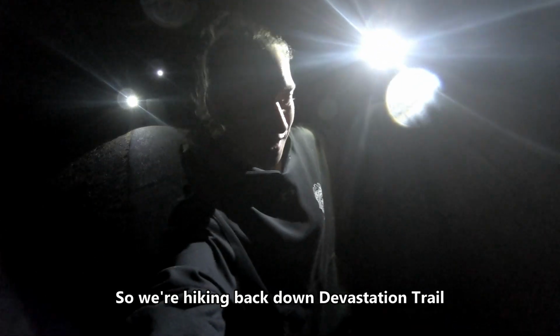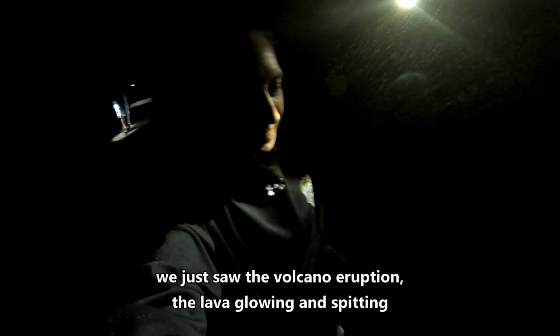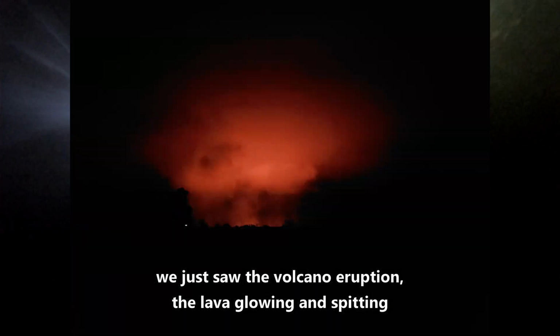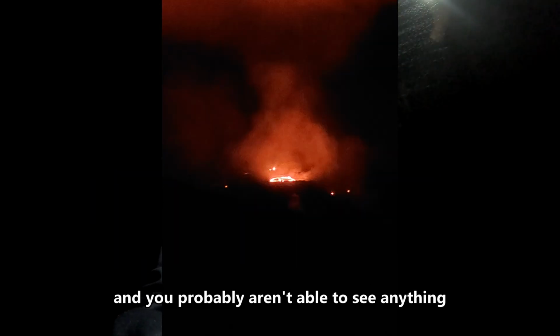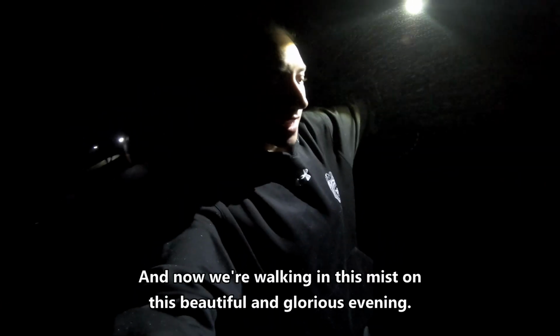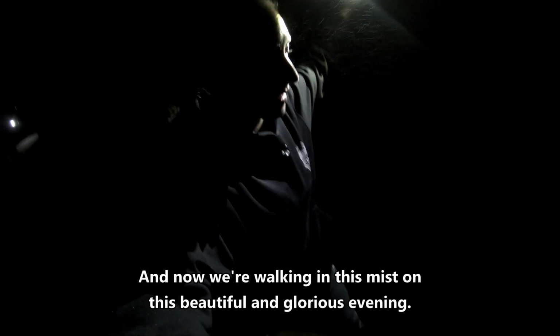Hiking back down Devastation Trail. We just saw the volcano eruption and the lava glowing and spitting. It was awesome. Unfortunately, it's difficult to get footage of that. You probably aren't able to see anything. It's going to be pitch black for you guys. And now we're walking in this mist, and it's a beautiful and glorious evening.